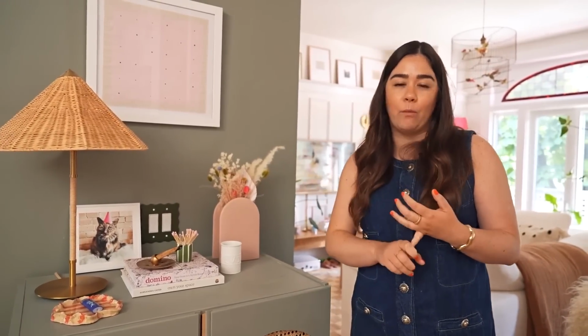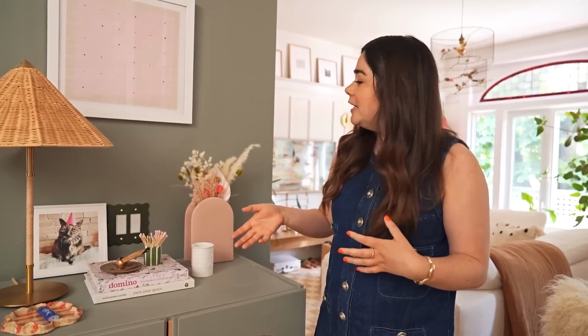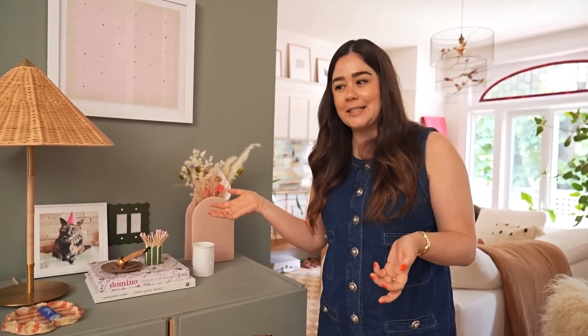So we sell DIY outlet covers. They're primed, ready to paint. You can paint them any color, but then we also update the colors every season and every launch. So yeah, I obviously replace every outlet in my home with these, and I love how it just gives it a cute little pop of decor.